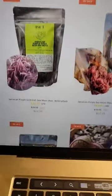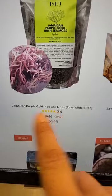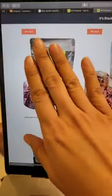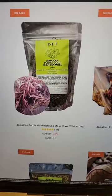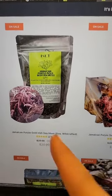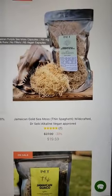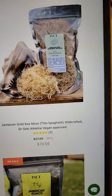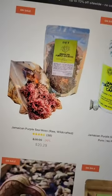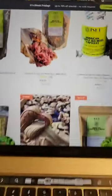Okay, let me show you guys. Here on the website, this says Jamaican purple gold Irish sea moss. No. Is it bad to get? No, it's not. It's going to have so many nutrients and benefit your body. But that's not what I talk about. Jamaican purple sea moss, it doesn't have any other words in it. This one right here is Dr. Sebi approved. Although I do get a lot of information from Dr. Sebi, I trust the person who said only get this one or consume that one.